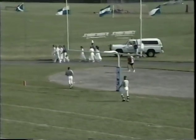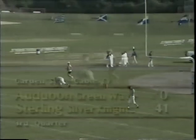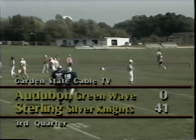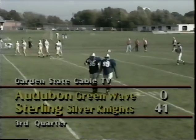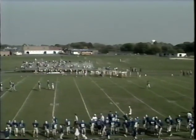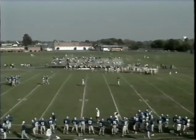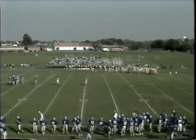Pearson's extra point appears to be good, and it is. And Sterling leads 41-10 here with 7:38 left in the third quarter. You really have to take your hats off to the Sterling offensive line because they've been relentless as far as blocking this afternoon. They've been spectacular on the run block, springing Miller and Fox for some huge gains, needless to say. Miller getting his second touchdown today.